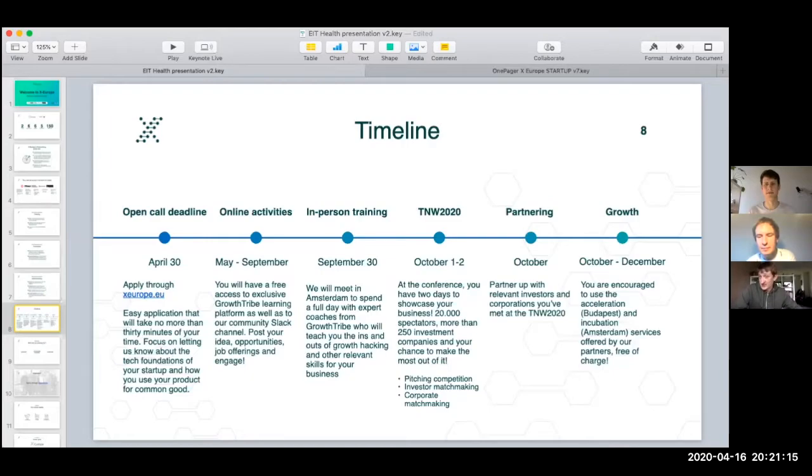We will be there facilitating. Somebody from TNW and somebody from the other partners will be sitting at the table to make sure the discussion is good, you can make the best account of yourself. And indeed, in the build-up to the conference, we will help you prepare your pitch deck.